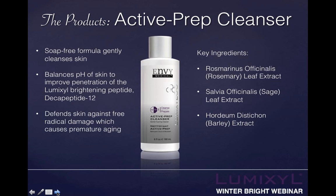And again, this entire line is free of perfumes, dyes, parabens, any sort of artificial ingredients. But so, Dr. Jimenez, tell me what sets this cleanser apart, and why do we call it Active Prep?